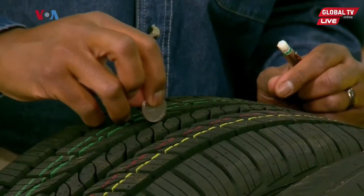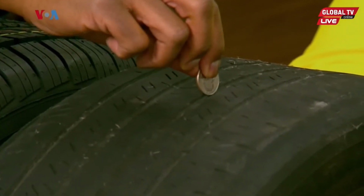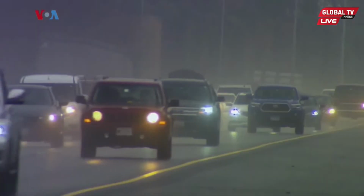And how much does something like that cost? $4. $4, yeah. Okay. So easy to use. Easy to use. And how does the quarter work if you don't have that device? The way the quarter works is you would invert George Washington's head, stick it between the tread depth, and you would not want to see the top of his head, okay, right? So if you see the top of his head, that means you're at 4/32 of an inch on tread depth, which means it's time to start shopping for tires.